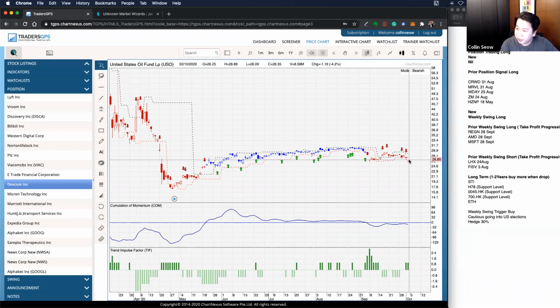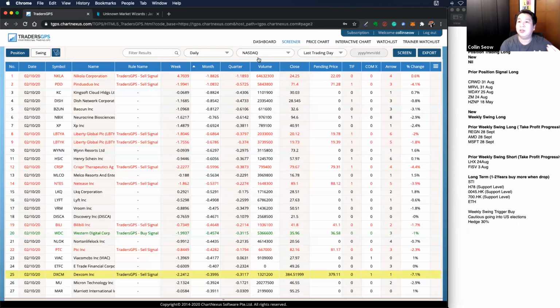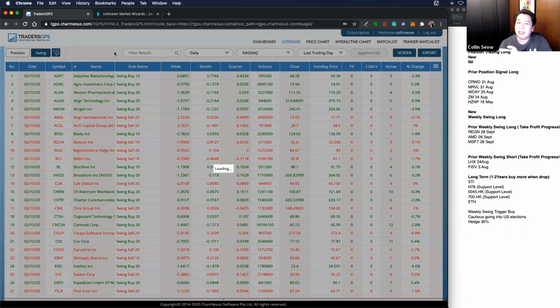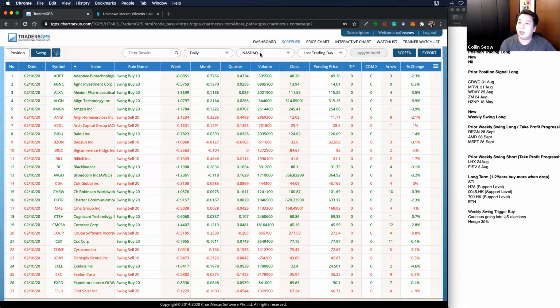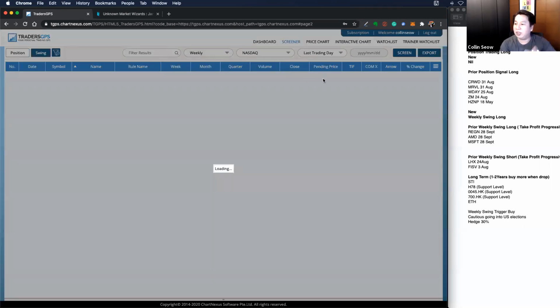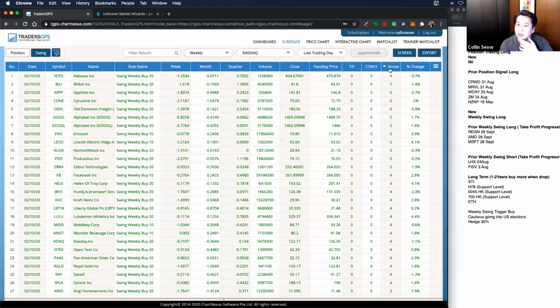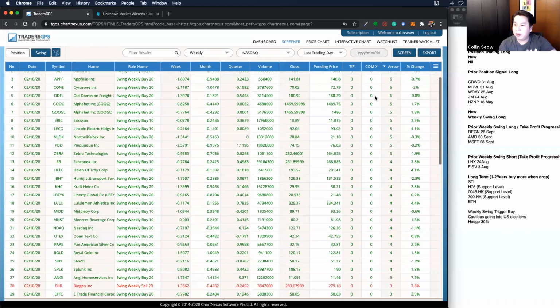Okay, you can do position daily. You can do swing also. So if you want to swing, then you go swing. That means position daily will be 3 to 9 months. If you are doing swing, then it will be about 1 to 6 months. Okay, so you want to do weekly swing, and you can do the same thing again. You can rank by arrows. Yes or no? Okay, this one all green one cannot do.